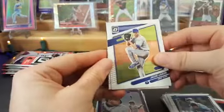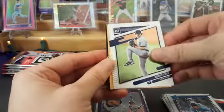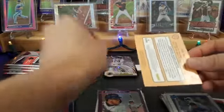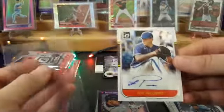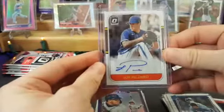Leading us off, it's Jacob DeGrom of the New York Mets, followed by Gerrit Cole of the Yankees. Turned around card. For the Texas Rangers, it's an autograph, Joe Palumbo, not a silver, it's a sticker auto, '87 throwback. We'll try our best for you, Daniel. Nice looking auto.